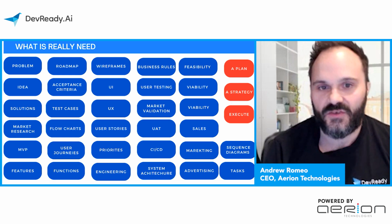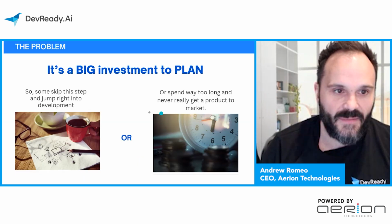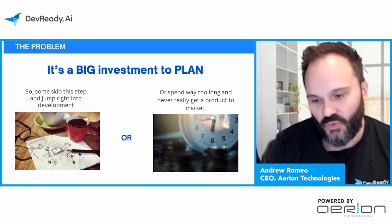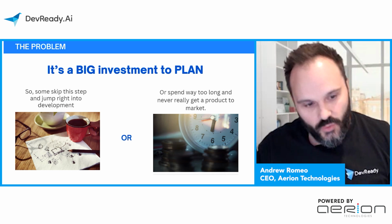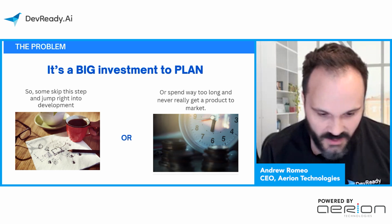How do we move across this process a lot quicker to get to an MVP and deliver upon that? And that's why it's a big investment to plan. We can quickly jump in and build something, build a proof of concept, which is great, or we can plan a vision and a roadmap, understand where the product could go, and then validate that with users along the journey. Your roadmap's never going to be set in stone.